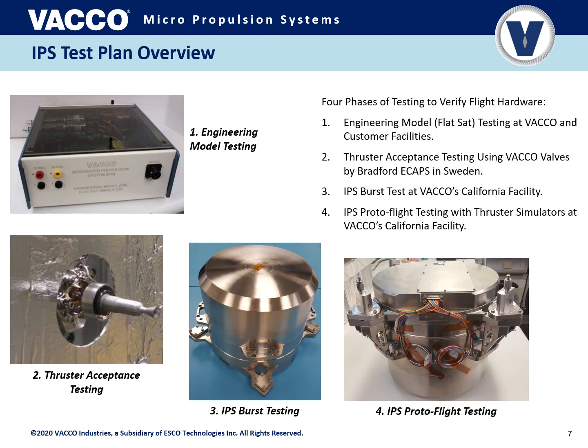So this is the IPS, the Integrated Propulsion System test plan overview. We have 4 phases to this test plan for verifying flight hardware. We have an engineering model that is what we call a flat sat, tested at VACCO, and we have this tested at customer facilities as well. Second, there is thruster acceptance testing using VACCO valves by Bradford ECAPS in Sweden. Third, the IPS burst test at VACCO's California facility. And fourth, the IPS protoflight testing with thruster simulators at VACCO's California facility.